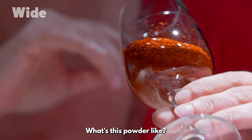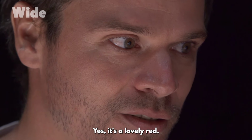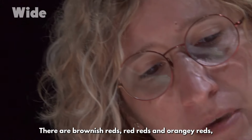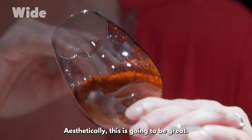What's this powder like? Looks good. Yes, looks pretty red to me. What do you think? It's a lovely colour. Yeah, it's a lovely red. There are brownish reds, red reds, and orangey reds. But once they're all mixed together, the dominant colour is red. The red really stands out. Yeah, the red dominates. Aesthetically, this is going to be great.